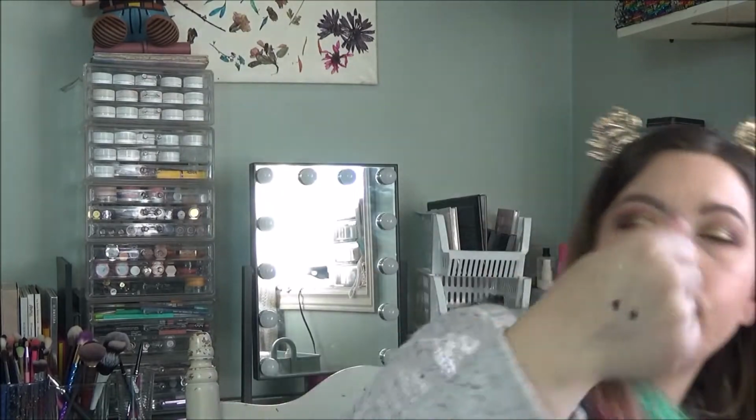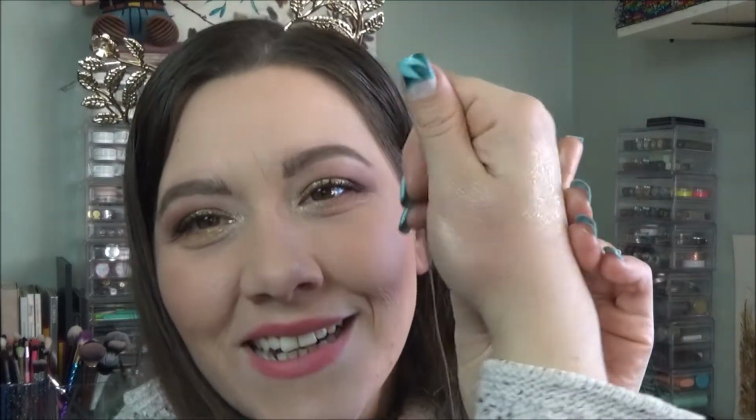But I also got their baked bronzer. Now, this is not a bronzer on me. This is going to be a blush at best because it's just way too blush toned to be a bronzer. I can see where they could sort of get bronzer. No, that's way too shiny.